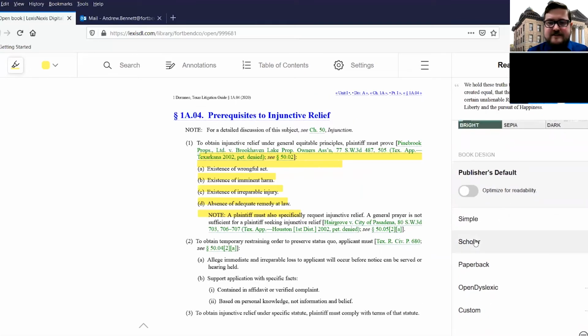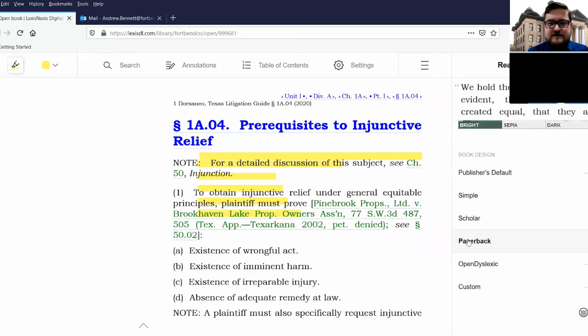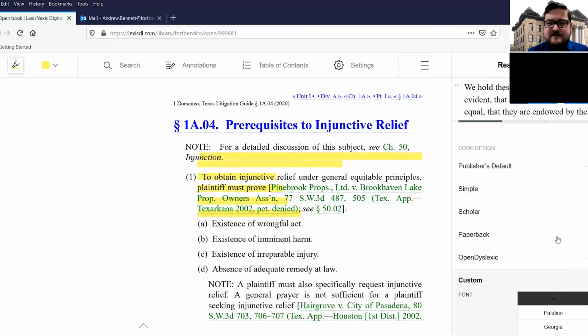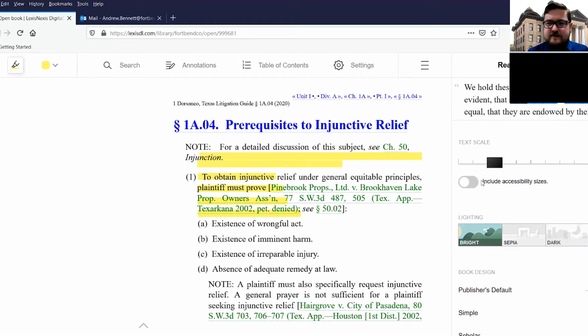You can change the format or the font here. Change it to a paperback. They do have the dyslexia option there. You can also customize it so you can change the font to what you'd like, whether you want it left aligned or justified, just to make it a little easier for you to read. Lots of options.